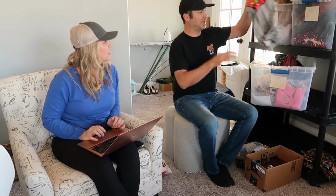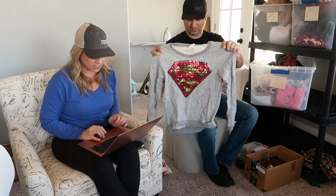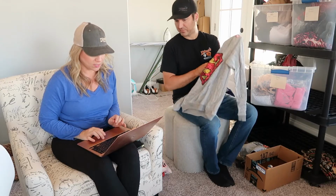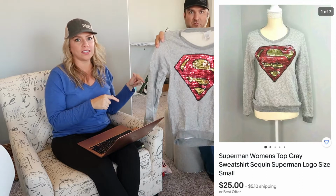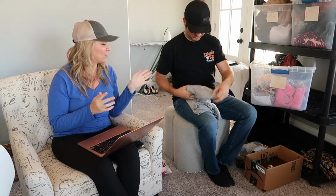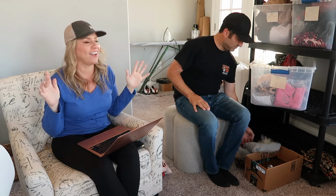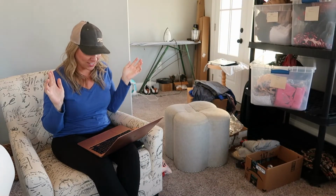All right, how about a Superman? I love this Superman shirt. Why is it not sold yet? I don't know. The thing is, and it's not on here. Wait, no, I spelled it wrong. Yeah, I have it. So I found a shirt just like this at a resale shop, and I bought it for myself because I wanted it. I don't know, it looks so awesome. So then I found another one in a size small at a different resale shop. I said, I have to have this. But nobody else loves it as much as I do, evidently.